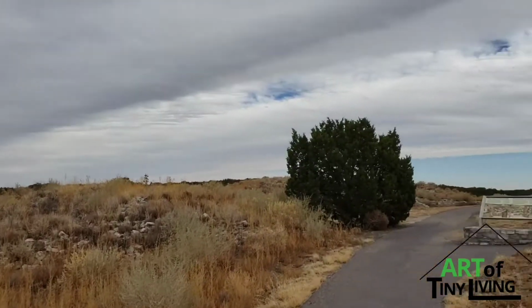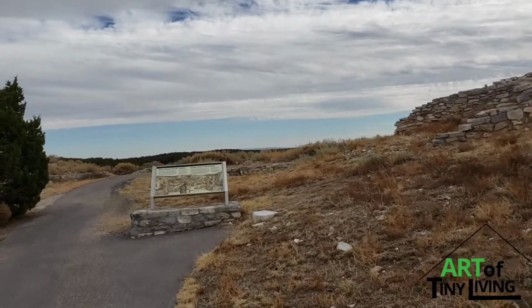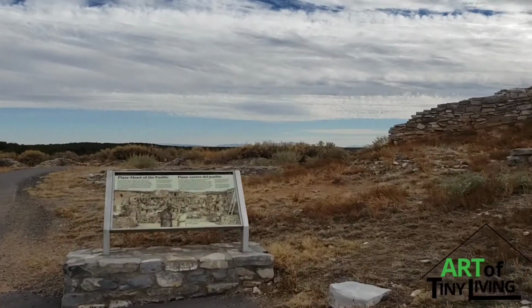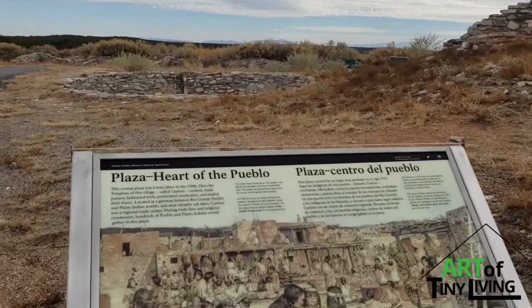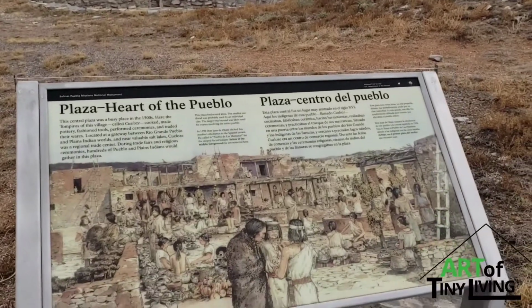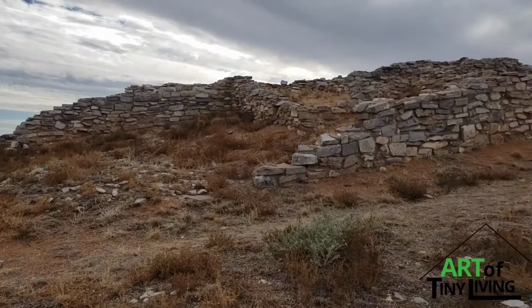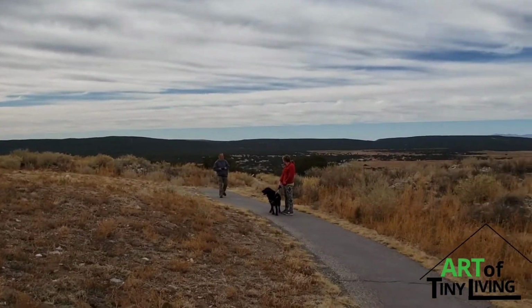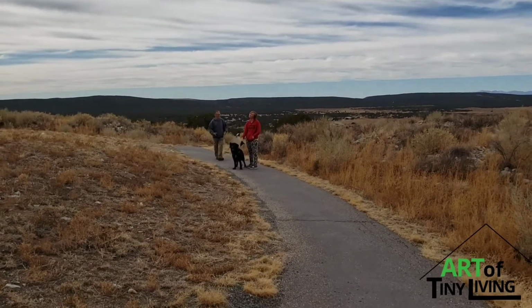So there's actually 3 sites involved, and this is the first one that we decided to stop to. The landscapes are vast, and the buildings are pretty much left in ruins. But it gives you a good indication of what happened when the Spaniards met Native Americans in this area, as well as indigenous Mexicans that lived in the area at the time.